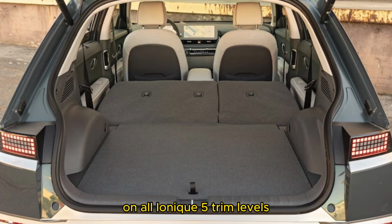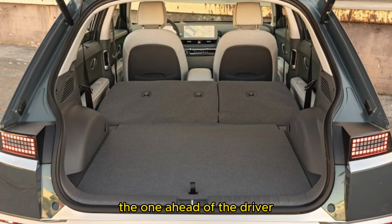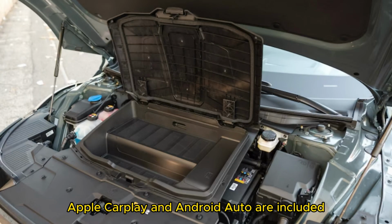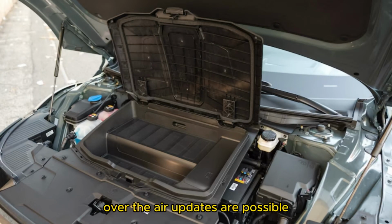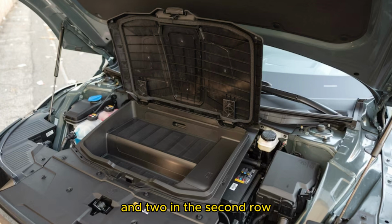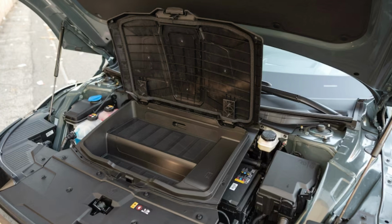Technology. On all Ioniq 5 trim levels, a dual display infotainment setup comprising two 12.3-inch screens is equipped. The one ahead of the driver serves as the instrument cluster, while the one beside it is the infotainment touchscreen. Apple CarPlay and Android Auto are included. Over-the-air updates are possible, but not necessarily easy to get. There are 3 USB ports in the front row and 2 in the second row. Higher-end trims get a wireless charging pad up front.